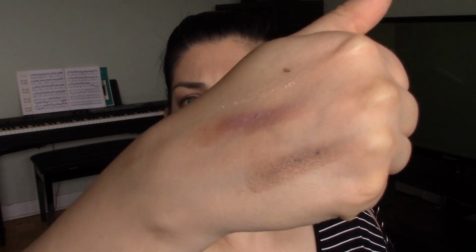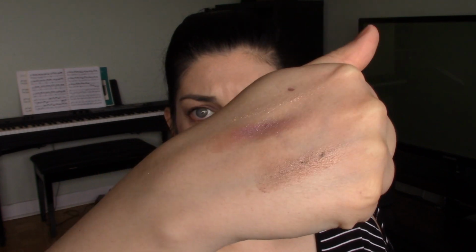Yeah, they're just not good quality shadows. And those swatches I just did are with me really digging my fingers into the shadows. I just found that there was hardly any pigment and the formula was super dry and chalky. And I know swatches aren't a 100% guarantee that the shadow won't blend well on the eye, except in this case, I could not make them work at all. The more I tried to blend them out, the muddier they became.